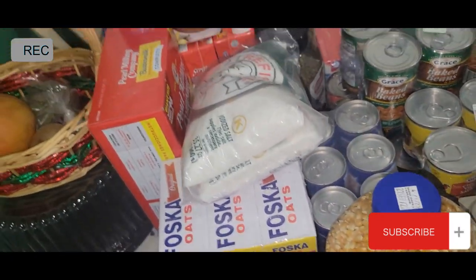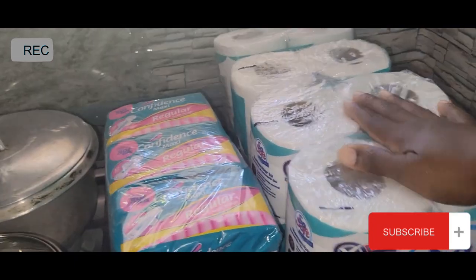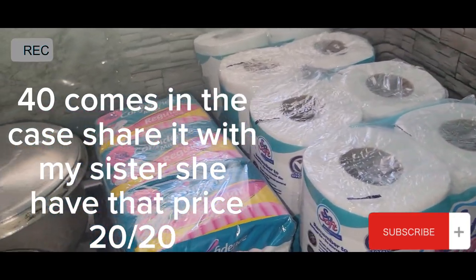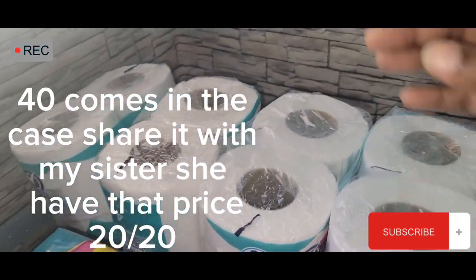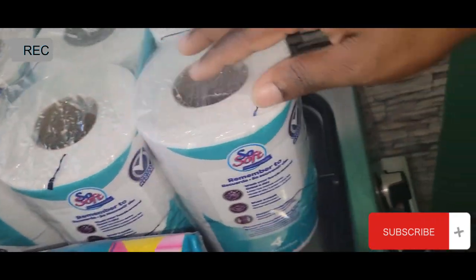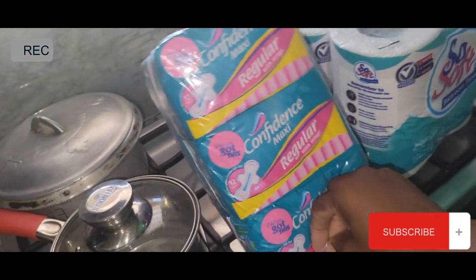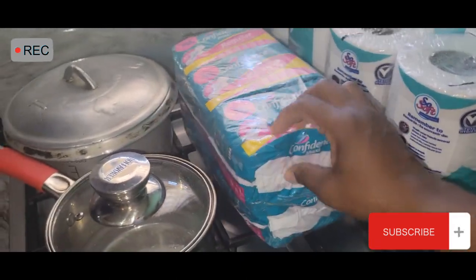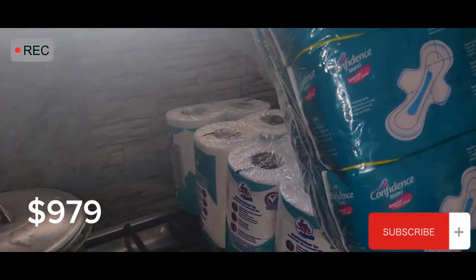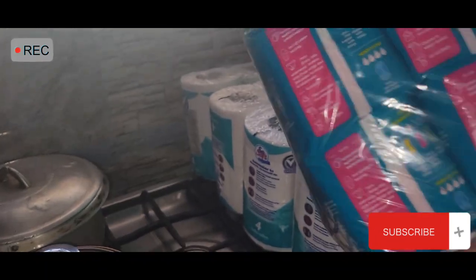And what else? And guys, tissue. So the tissue comes in a case of 48, I think, yes. And my sister and I again split that, so I have 24 and she has 24. So these are the tissue. I have to rest them on my stove to show you. And they also have this feminine product for women, Confident Maxi regular. And it comes in a pack of 6. Very reasonable. You buy this, you don't have to buy this for quite some time.